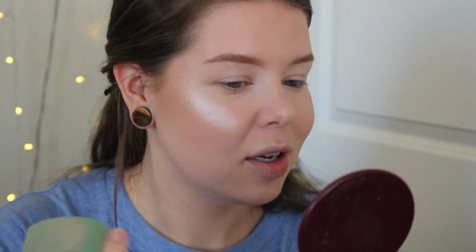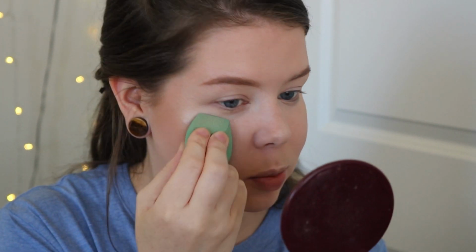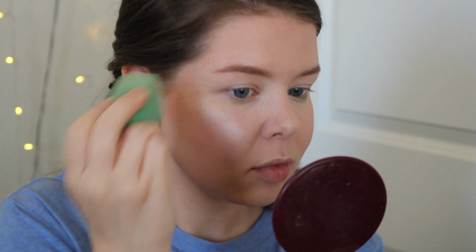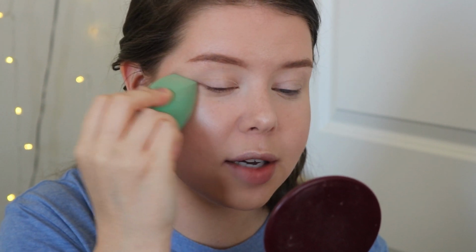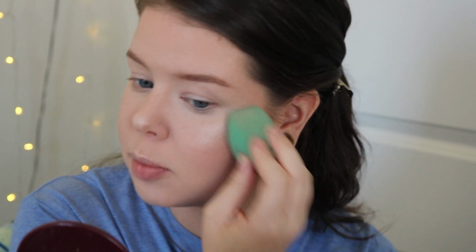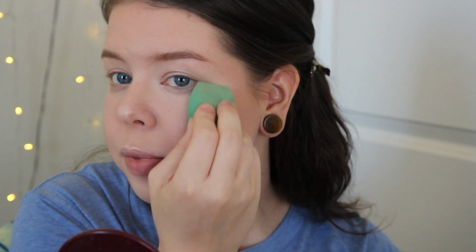I'm going to go over the highlight with the flat side of the sponge. I really love this highlight because it doesn't emphasize my pore size or anything. It just kind of goes over them instead. And then you just blend it in.